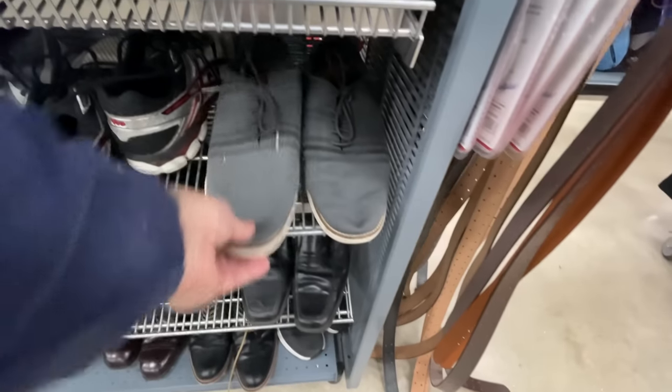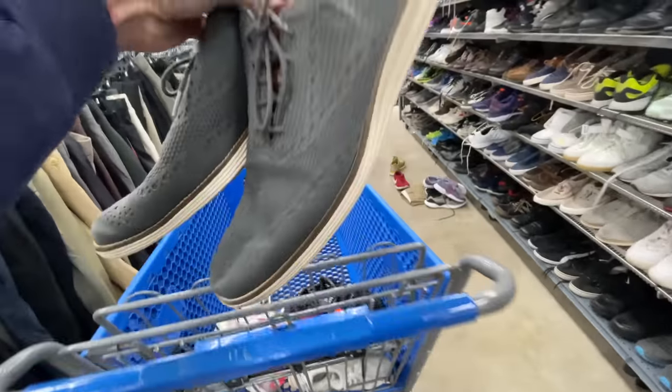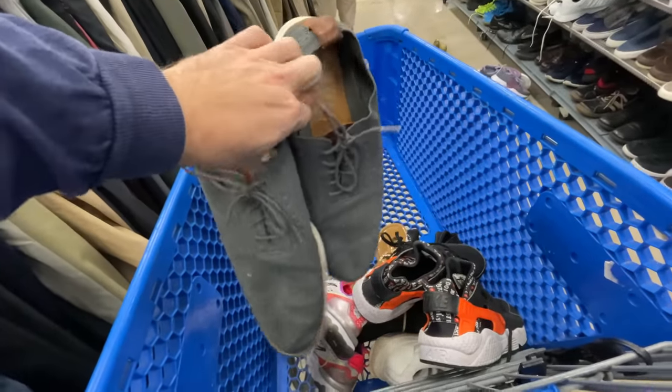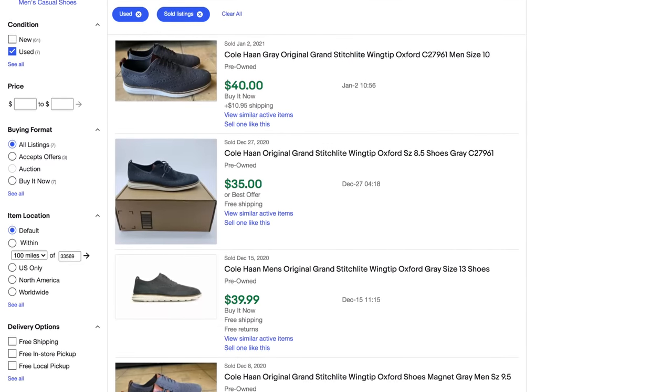Then I spotted a good bread and butter item for us. Cole Haan, especially the Zerogrand ones, sell great for us. If they're a good size and they're in good condition, the price has gone down a little bit on them, but good size, good condition, they're still going to sell for $35 to $40 for us.